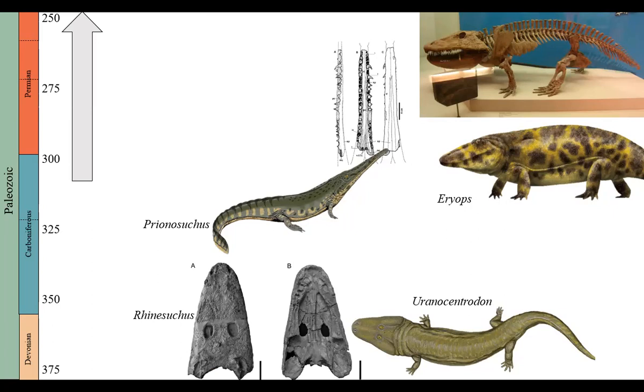All right, what are some things that just jump out to you, maybe seem interesting? Some diversity in skull shape going on. A lot of diversity in skull shape. You've got these stubby faces, longer faces, very long faces.